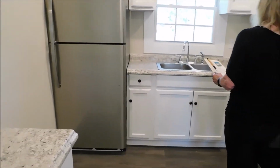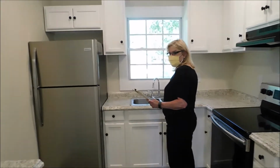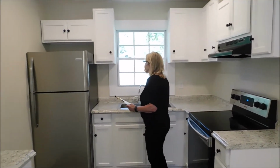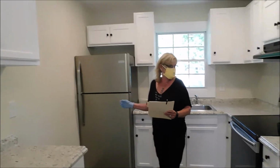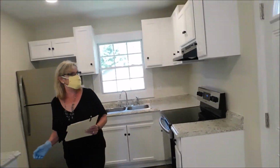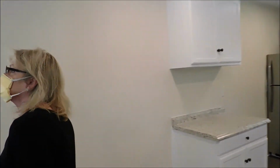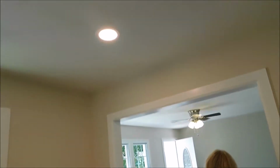Laminate. Is it laminate? Yeah. That's what I thought. It looks like granite. Double stainless steel sinks, stainless steel appliances. Looks like a totally different house for lights. They probably replaced all the sheetrock.